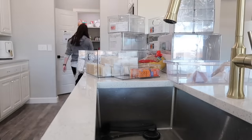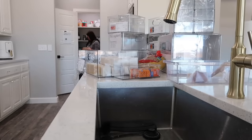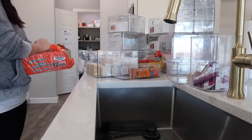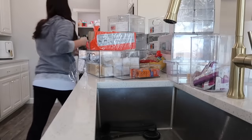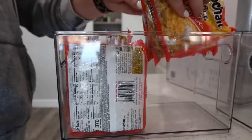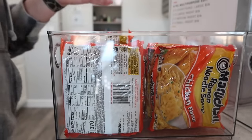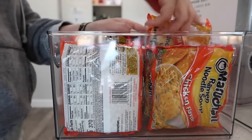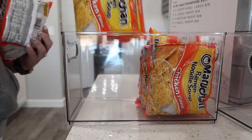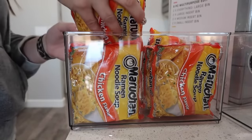You're gonna see I'm not taking stuff out of the packaging. To me, that just got to be so much work, but I am taking it out of the box that it came in. So I feel like just doing that step, it's easy to do, it still looks nice. Now my pantry is gonna be more colorful since I'm not taking it out of the packages, but I'm okay with that just because it is a little bit easier than putting everything into clear containers with lids on them.